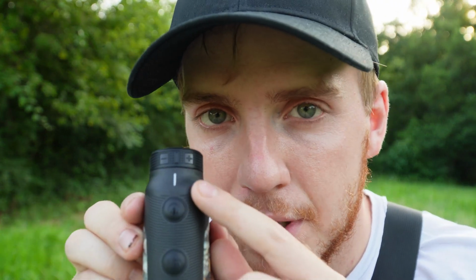What you're going to notice on this is that it has this little hash mark here that you guys can probably see right there. That's for adjusting ocular focus, so you can see your target better, and you can also see the reticle inside of your actual rangefinder housing. That way when you're looking at your target, you can range that specific spot you want a range on, which is pretty cool, because some rangefinders do have that, some of them don't.